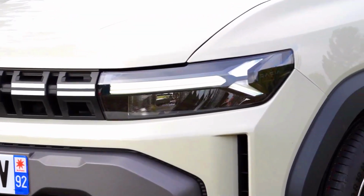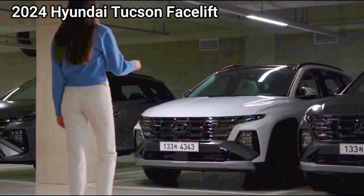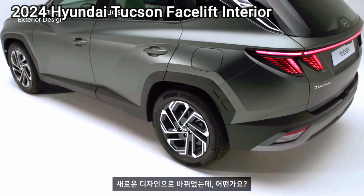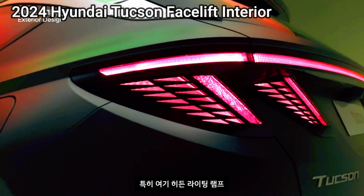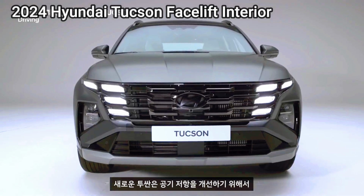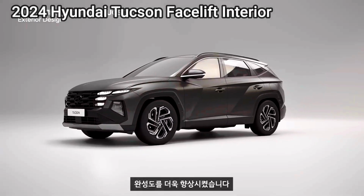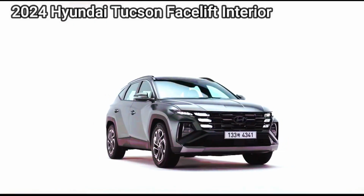The current generation Hyundai Tucson has proven to be a smash hit for the South Korean brand. The model is one of the best-selling cars currently available in the UK, and for good reason. We ranked it as the best family car on sale in 2023. We first saw spy shots of the facelift Tucson earlier this year, but Hyundai has now provided us with a preview of the 2024 model's new exterior and interior.